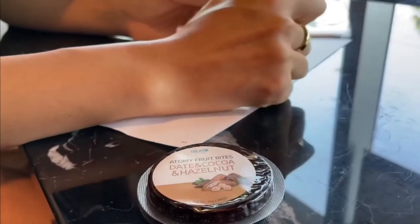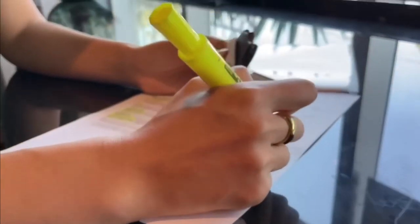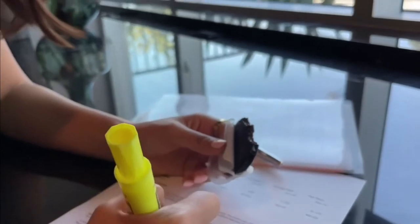Next is a midday snack. I love these snacks because they're bite-sized, but satisfy my cravings for something sweet. I have a huge sweet tooth, and instead of reaching for something unhealthy and sugary, I reach for these. My favorite flavor is the date and cocoa and hazelnut flavor. There are only 3 ingredients, so you can enjoy the flavor without the guilt.